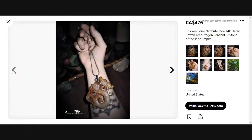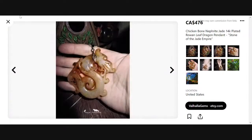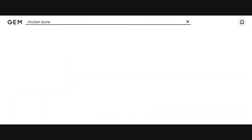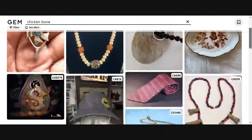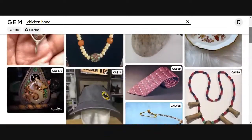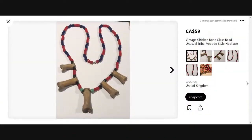These photos have nothing to do with this. Okay. So I'm going to resume the search. Let's remove nephrite and see what chicken bone returns. Could be anything. It includes wishbones. It does not look like we're going to find much in terms of chicken bone jade today. Although this is quite a unique necklace if anyone's looking for chicken bone glass beads.